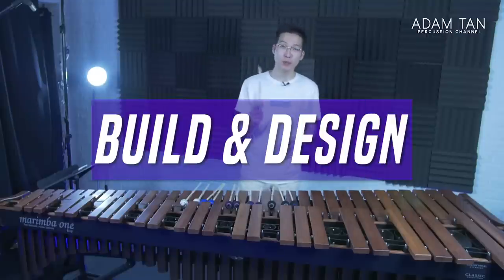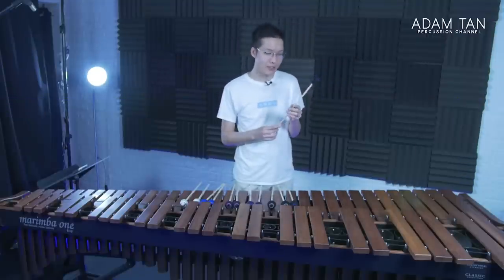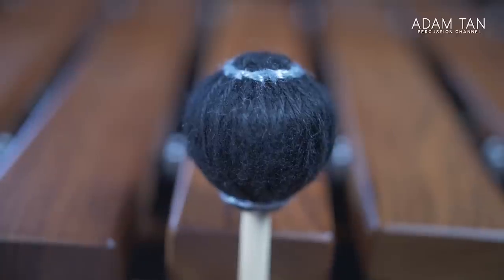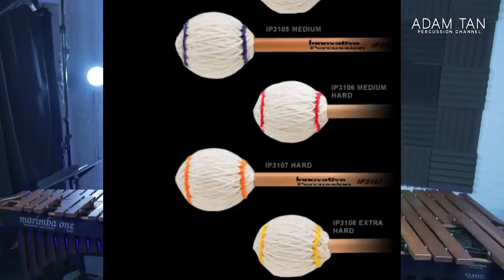Now we can move on to the build quality and design. And what I really like about Innovative Percussion is that definitely their build quality is of a reasonably high standard. Now, starting from the top of the head, you'll notice this round yarn design with the lines looks very, very similar to other Innovative Percussion mallets. The first one that comes to mind for me is the Ludwig Albert series, and I know for a lot of you guys, the first one that comes to mind is a recently discontinued series, which we will not name.